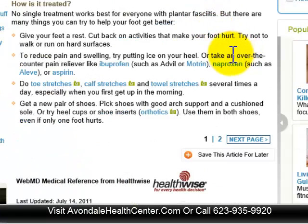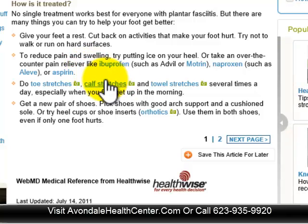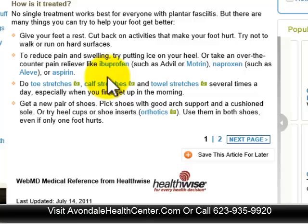How is it treated? Well, you do need to give your feet a rest. If you're on your feet a lot, give yourself a rest. You do need to reduce pain and swelling, so try some ice. Ice every hour for 20 minutes can be helpful. If you take a water bottle, freeze the water, and roll your foot over it, that is effective. That actually provides ice and helps break up the tissue. Also, if pain relievers work for you, like Advil, ibuprofen, Motrin, naproxen, go ahead and try those. There's different stretches that are going to work. We're going to go into those in a moment.